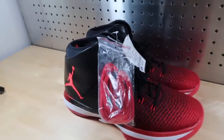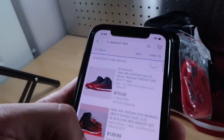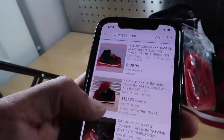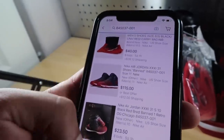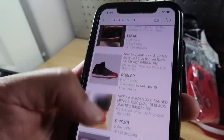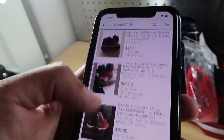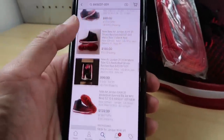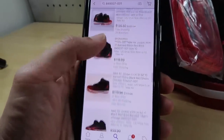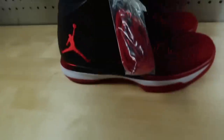What's going on eBay right now with this shoe and the colorway? We're going by style code. So 115 plus 12 shipping, 139, 121, 138. Some are going on bid. 159, 169, 125, 134, 138. What I like is that, for the most part, everybody's priced high, which is good. But it looks like everyone's in the 130 to 139 range. So that's pretty good. 159 right there for a 10.5, which I do have.